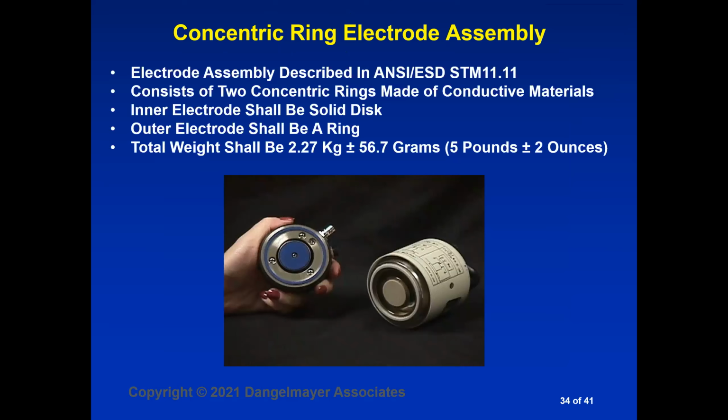Here you have a picture of your concentric ring assembly. This is an electrode that's described in STM 11.11. It consists of 2 concentric rings made of conductive material. The inner electrode is a solid disc. The outer electrode shall be a ring, and the total weight shall be 2.27 kilograms or 5 pounds. And what you're measuring is the resistance between the inner and the outer electrodes. And the size of those electrodes has been calibrated to give you a resistance measurement in ohms.